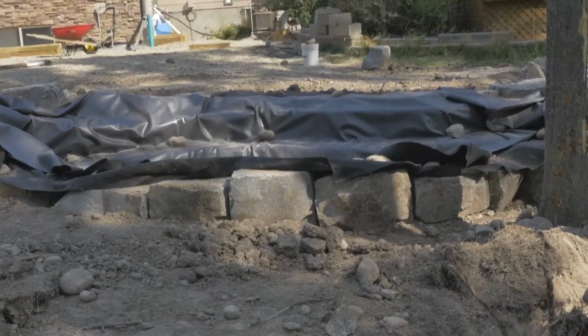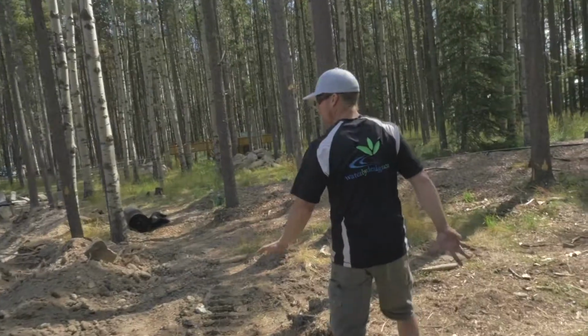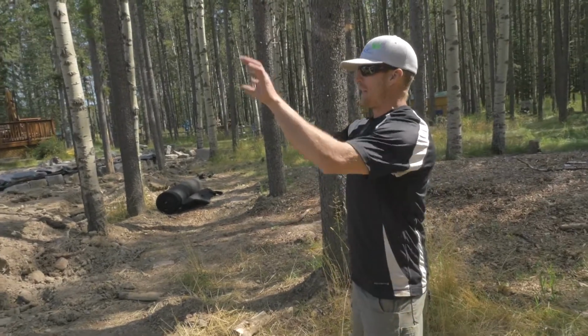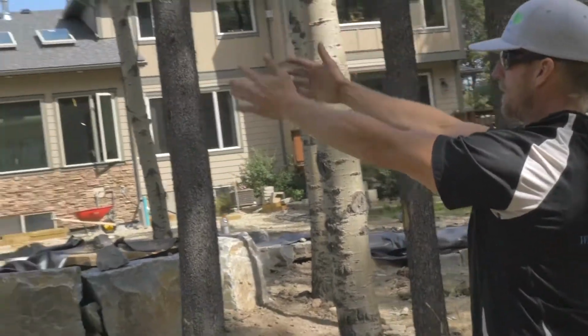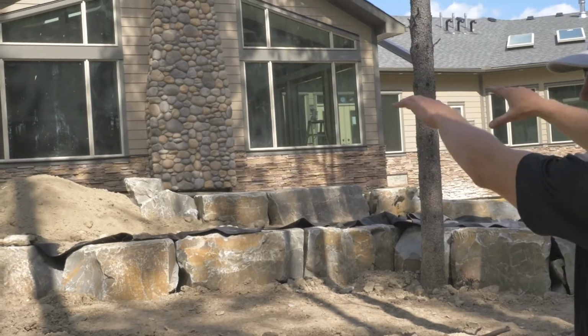Setting up for the focal points, talking design, thinking things through, that's how we can make our water features the best they can be. Where we've left it with the waterfall area is basically right there. So what I see is I come over here and my bubblers are gonna be matched up with that center window there. So that's the focal point.